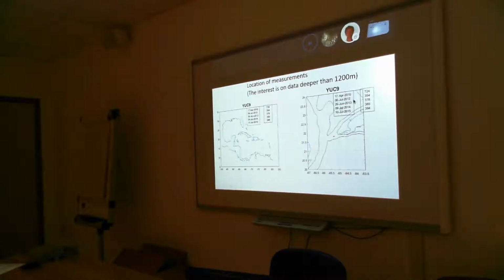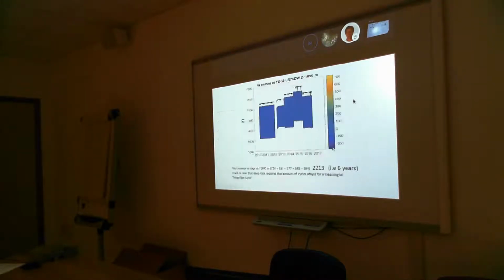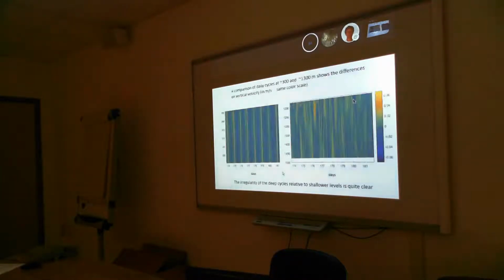But here I have more data in this location, which is the Yucatan Channel. And we have these measurements, which last almost 6 years, at least in this area of 1,300 meters. The thing is that we need a lot of cycles like that, 6 years, 1,000 or more cycles, to get a sensible mean. You'll see why.